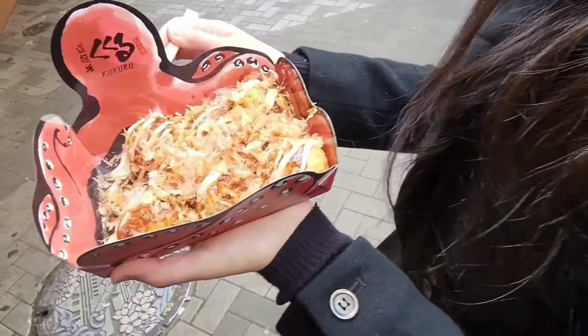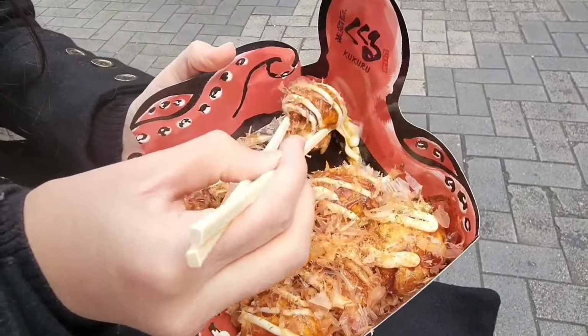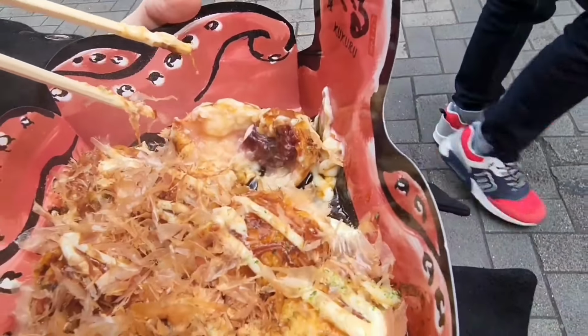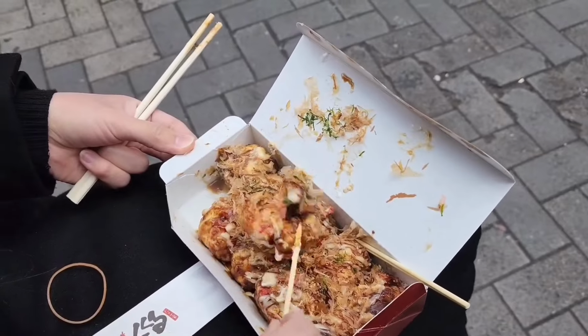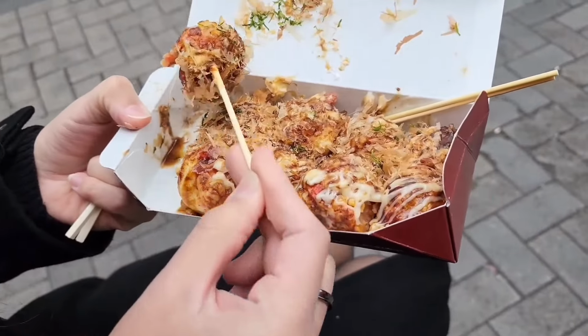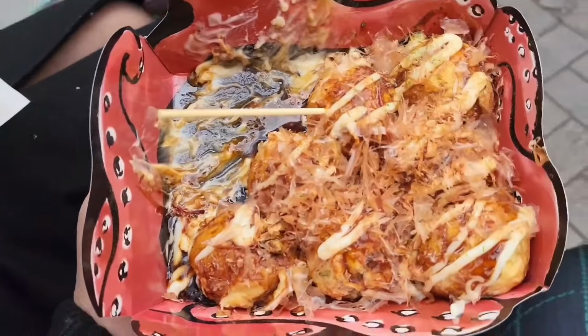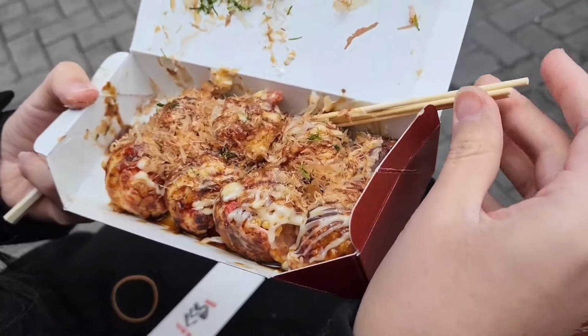These two places actually have a long line, so we split up and we both got some. This is the first place we went to over here. Across the street is another place where I got both. All right. Yeah, they actually put a big old piece of octopus in there. Big chunk. Oh man, look at that. Where's the other one, the more sweet one? This one's more sweet. Packaging's nice. This one's a little bit more on the salty side, but savory.